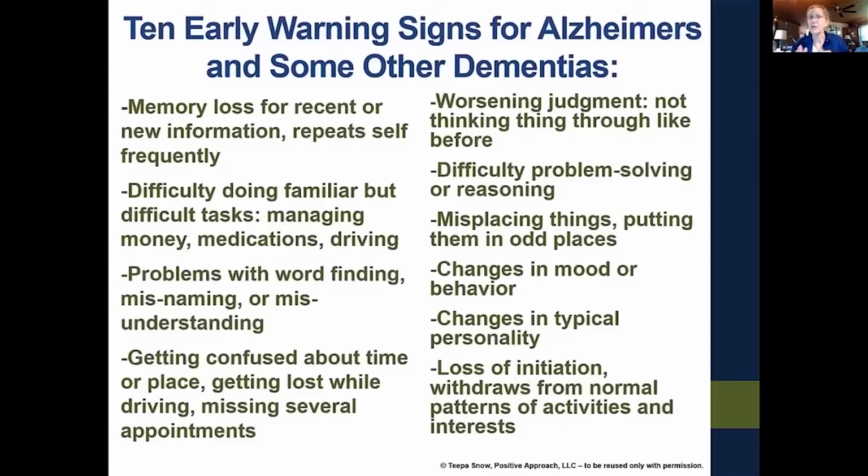And therefore, it's critical that we keep this for what it is, which is an identifier for Alzheimer's and some other dementias. But there are different dementias where these will not be your first symptoms. So we've got to be careful. So this is an aid, but not a go-to. This is just something to keep in mind.